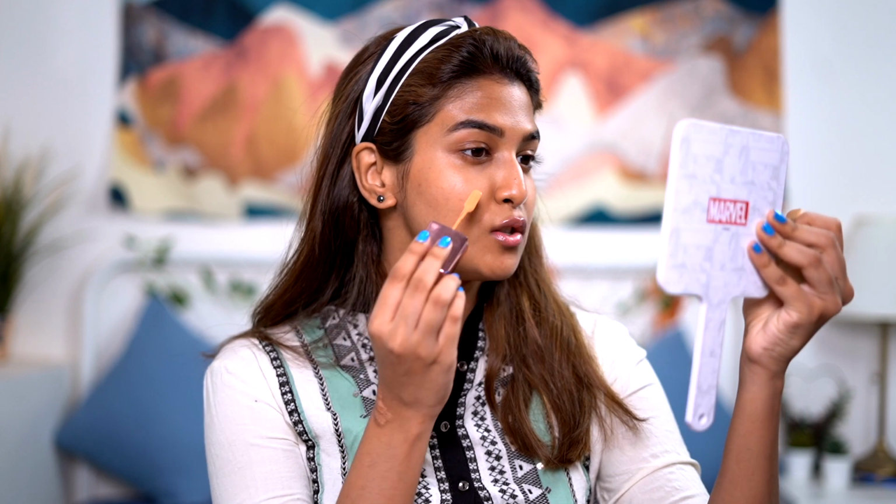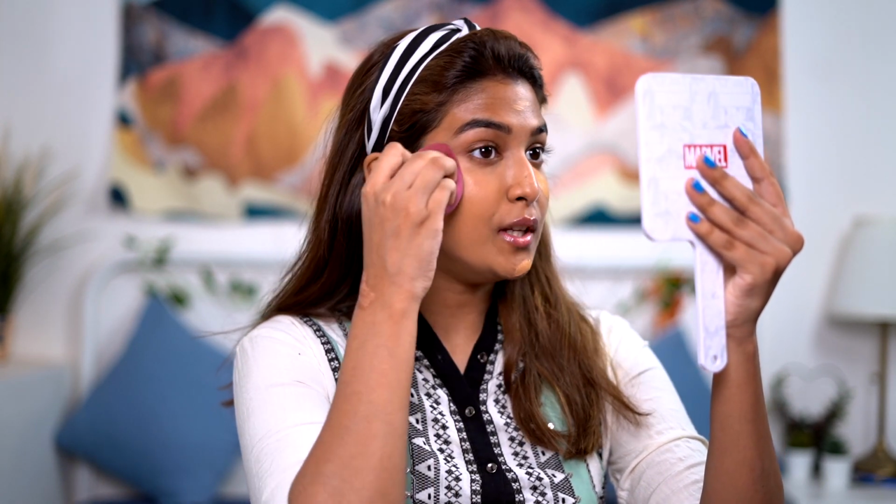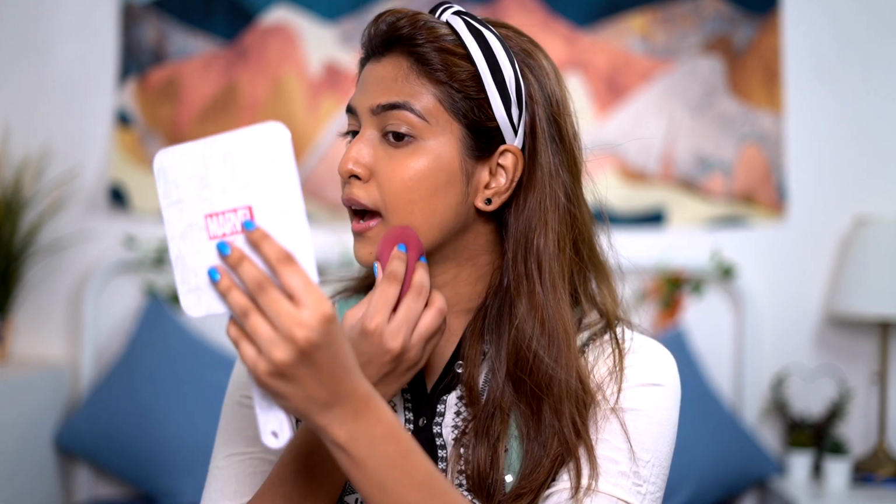This comes with a spatula, so it's really handy. I'll just be blending everything into my skin. What I like about this foundation is that it doesn't really feel heavy on your skin. The consistency is really runny. It has a medium to buildable coverage, I feel. So I think it pretty much did cover my acne scars, whatever I have. I don't have very prominent acne scars, but if you do, you can definitely build this foundation up. I think I need a little bit of foundation underneath my eye and around my mouth.